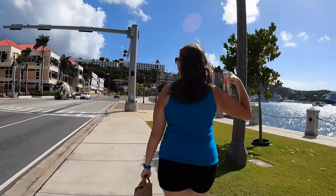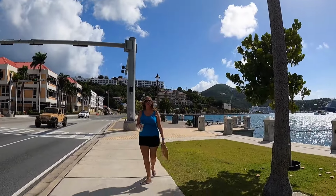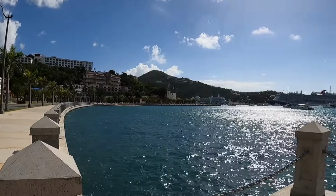Time to head back to the ship and take a quick look at the Havensite Mall. St. Thomas is absolutely beautiful. It was nice to get out and walk around for a couple hours and just explore the city.